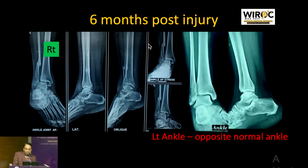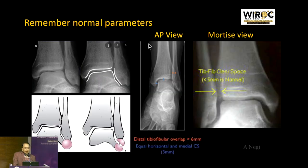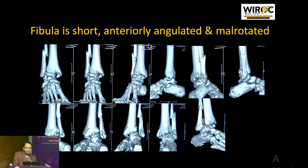We got an X-ray of the opposite normal ankle done so that we know the parameters which we have to restore. Friends, remember that the ankle mortise is like a ring, and the ring has to be reconstituted for regaining stability. Remember the normal parameters of the ankle joint: the dime sign has to be restored by restoring the length of the fibula. On the AP view, as you can see here, distal tibiofibular overlap has to be more than 6 mm and you should have equal horizontal and medial clear spaces as shown by the arrow on the AP view. On the mortise view, tibiofibular clear space should be less than 5 mm. That's the normal. So this is what we are striving to achieve.